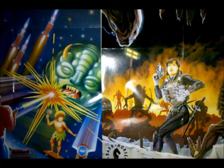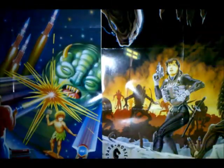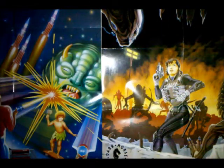And then there were 2 EA games included. The first one is PGA Tour Golf. This actually gives me a complete PGA Tour Golf collection. And then NHL 95. Also, before I forget, NHL 98 too, which is surprising that they even made them that late.